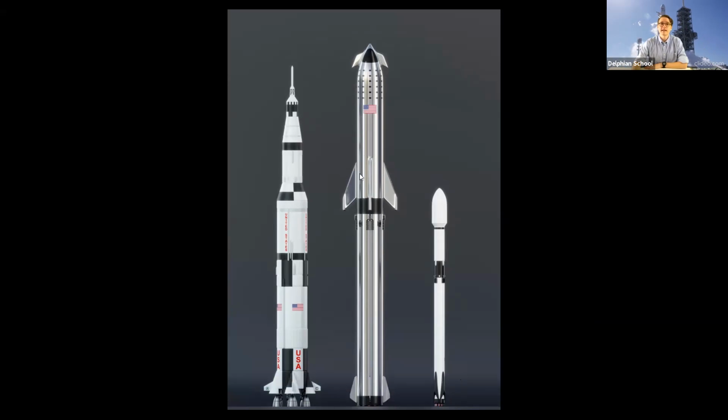This is the next idea that SpaceX has. They're very much working on this right now. And they call this the Starship. And you can see it's bigger than the Atlas V. Bigger than the Saturn V, way bigger than the Falcon 9. And it's actually a much heavier ship than the Falcon Heavy.